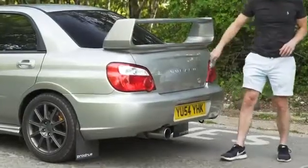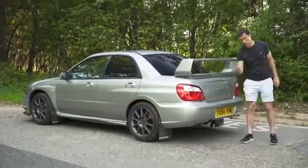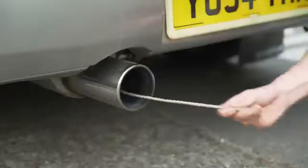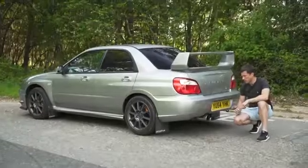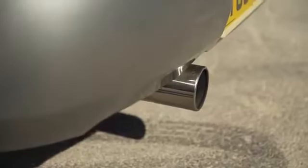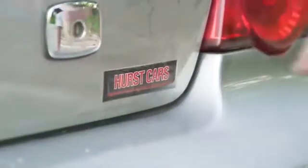Obviously you've got sporty rear bumpers, so they're deeper than on the normal Impreza, and a big exhaust, which of course is real. Look, I'll prove it with a CarWow Twiglet of truth. Look at that, it's massive. Obviously a lot of people who bought these cars would actually upgrade the exhaust, make them huge, but this one is completely standard. If you fancy something like this, you should check out these guys. Look, Hurst Cars in Bedford.